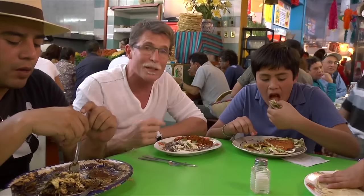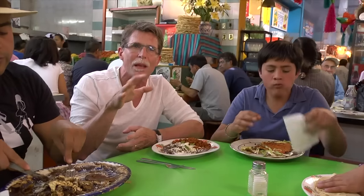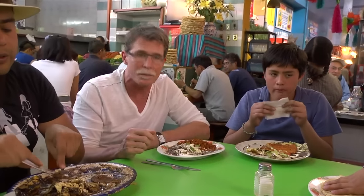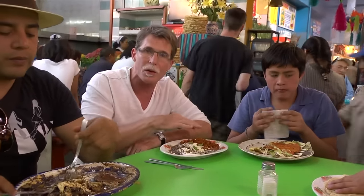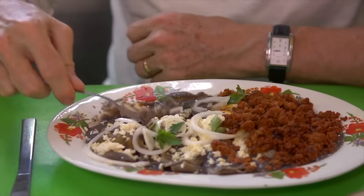Sometimes I'll order what's in front of me right now, which is enfrijoladas. Think of it as a sort of black bean-sauced enchilada. This one's served with some chorizo on the side. They've got that beautiful fresh cheese crumbled over the top of it, onions, some parsley. This, to me, is pure Oaxacan flavor.